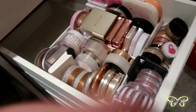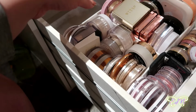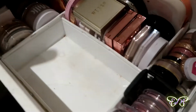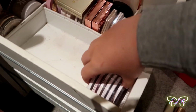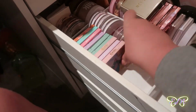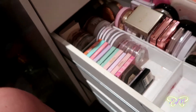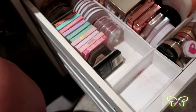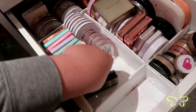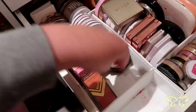So what I'm gonna do is move all of this into there. I think that's what I'm gonna do first. So we have all of the powders there. And then I am going to put all of my powder blushes in here. Yeah, so again, there's room to grow there, which is good. I'm quite happy with how that looks. I might think of some stuff after I sleep on it, but so far, I am liking how that looks.